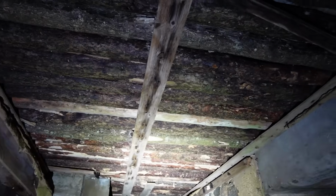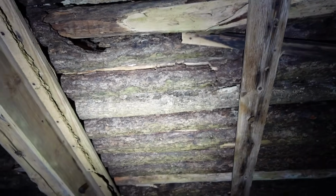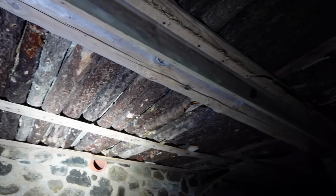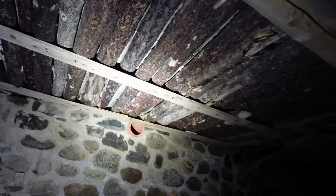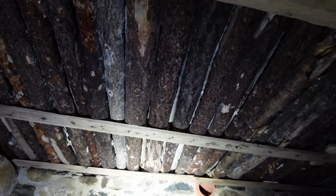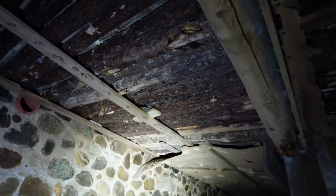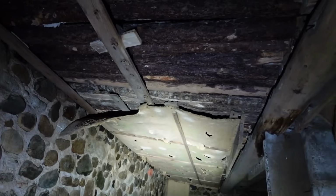But look at the logs up there. They're almost like brand new. See that? Just shows you that it really worked. They really did it so good. So what they did, they put on logs, they put on some paper bags or some things like that, and then they poured concrete on top of that, and then the soil and all of that. And then they insulated the roof.